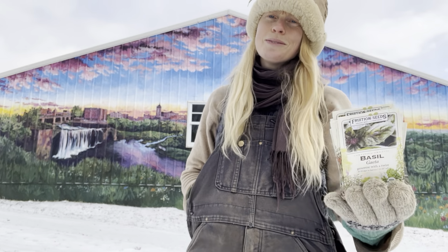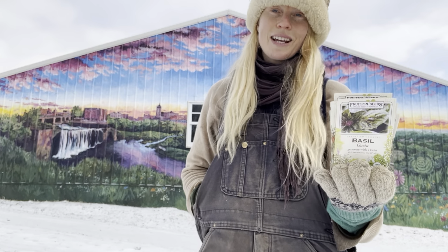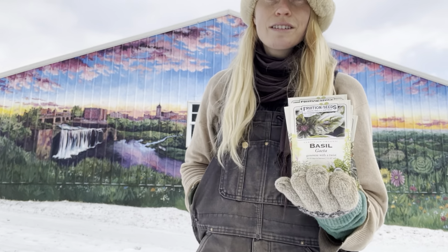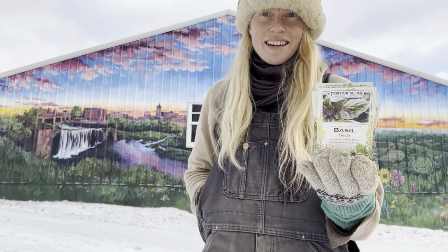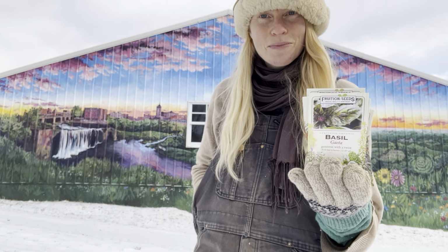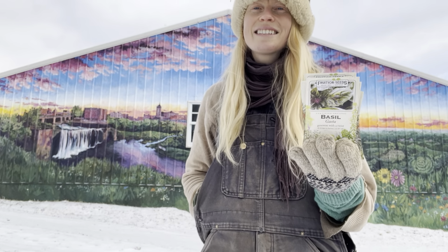And a final note, we don't do this alone. There's 12 of us full-time here at Fruition Seeds, and we grow about 60% of our seeds. We are collaborating with other organic growers here in the Northeast and some in the Pacific Northwest also. So we are constantly doing this together, and that includes you. So I look so forward to sharing so many more stories and celebrating so many more of these people.